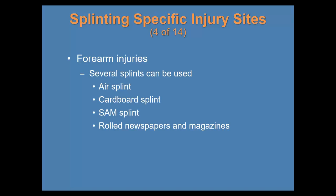So when we do that, we've talked about air splints, cardboard splints, sand splints, even rolled newspapers and magazines. That's one of those field expedient things. If you have nothing else, you could use that. But again, just something that'll help support it from the wrist back to the elbow, so that it's not like a bridge, just sagging, right? If we do have any little void spots, we can put some gauze or a small towel in there, give it some padding.